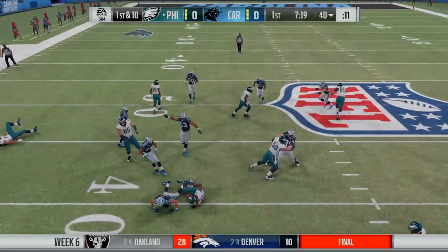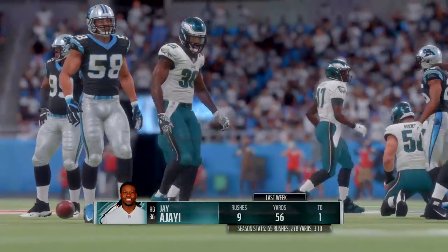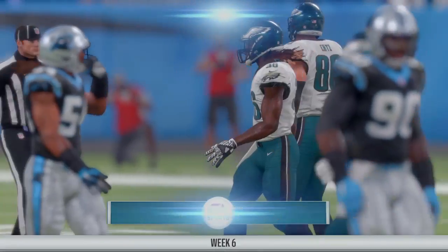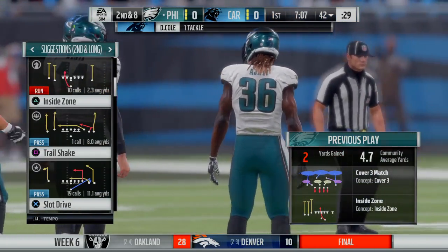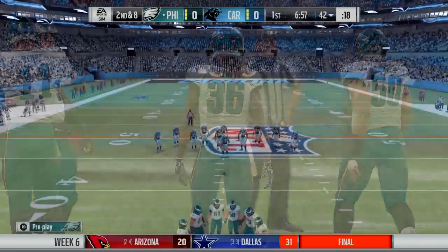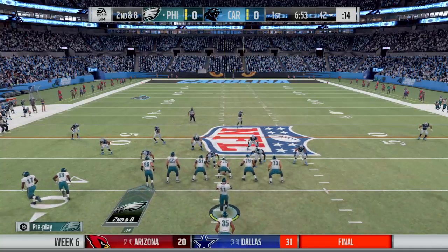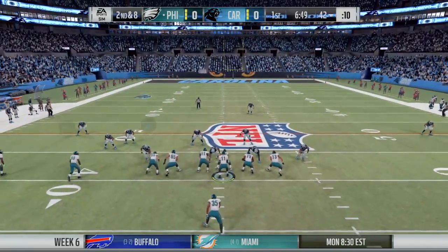Now it's Ajayi, and he'll push this forward only to about the 42-yard line. There are the numbers last week for Jay Ajayi: 9 carries, 56 yards. And as we discovered in talking with the coaching staff prior to the game, going up against a team that struggled against the run has only emboldened them to run the football more. I expect 40 to 50 carries in this game.